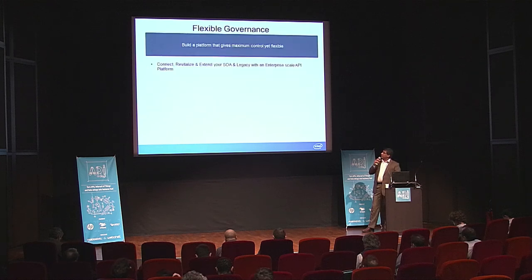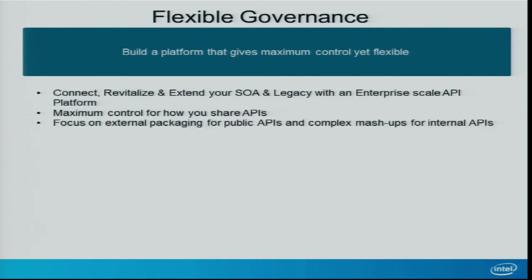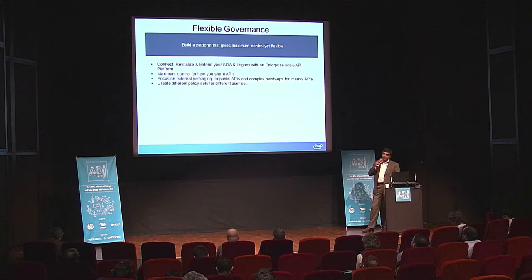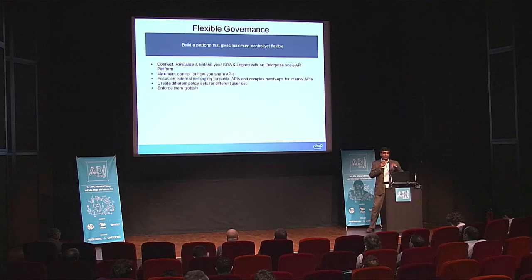So we also talked about having flexible governance. Connect, revitalize, extend your existing SOA and legacy assets. It's about having maximum control of your APIs. He talked about focusing on external packaging for the public APIs. And it's also about creating different policy sets for a user, right? That's another piece that I see a lot of times missing. So once you identify the user group, you've got to create a separate policy and figure out a way to enforce them globally, right? Because your APIs are not necessarily going to be exposed through your DMZ all the time. You could have a cloud-based location. So if you have multiple locations, you need to figure out a way to govern them and enforce them across the globe consistently, all the time.